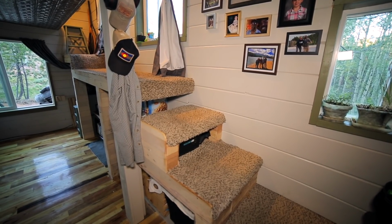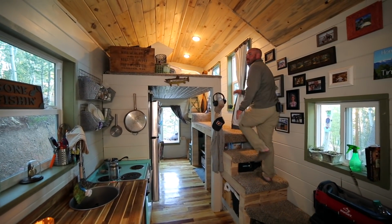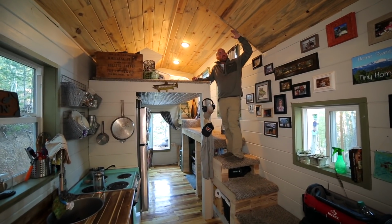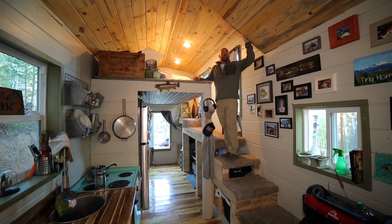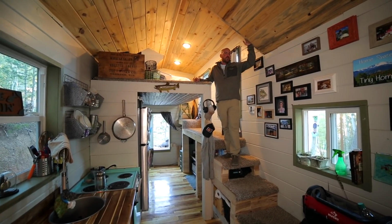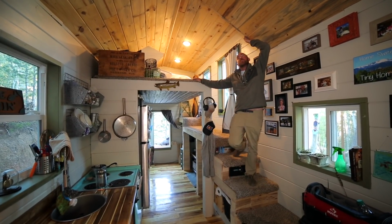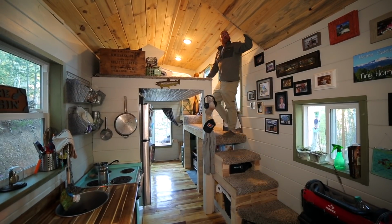So I have a half stairwell. This is easier access to my loft, so I don't have to go up a ladder. It's also set for someone a little bit taller than I am to go up here and not have to bend over. Actually, it's set to my brother-in-law's height, and he's about 6'2". So this area I never have to bend over, which is very nice. And it's also got a 3-way light for when I get up at night.